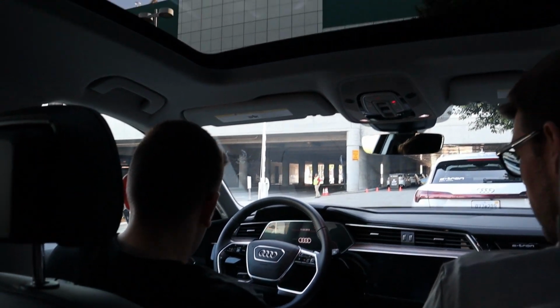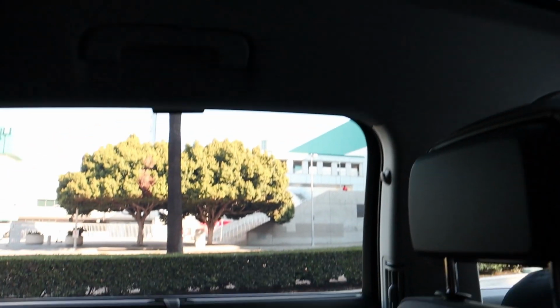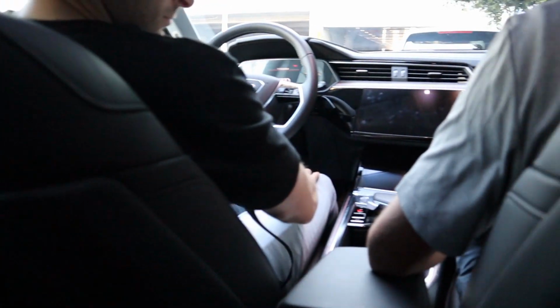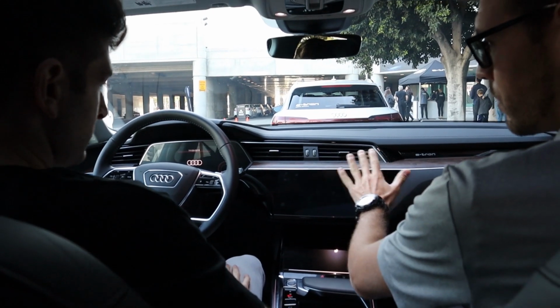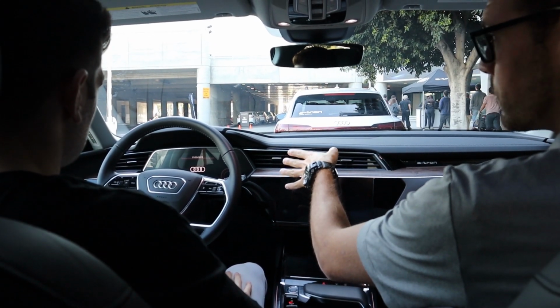So interiors are very similar to the A6, A7, A8. The 2 new screens, you can think of these as your hardware control. This one is your software controls. 2nd generation virtual cockpit, heads-up display.